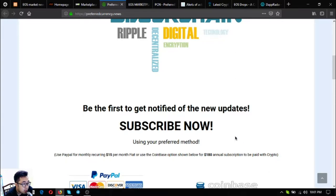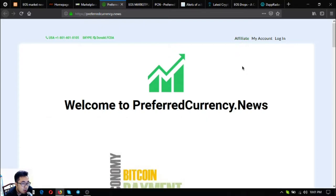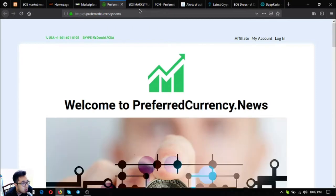Aside from that, if you want to earn crypto each month, you can also become an affiliate. Just click affiliate at the upper right corner of the website. Fill out the form there if you still don't have your login credentials, so that you're going to become a member of the affiliate program. So this is preferredcurrency.news.